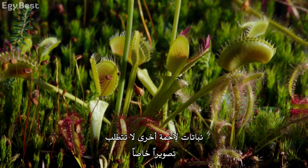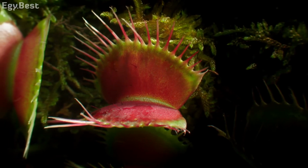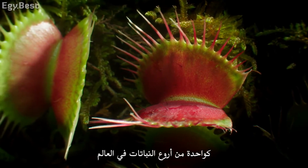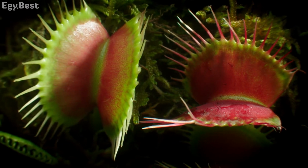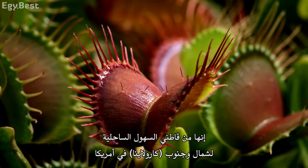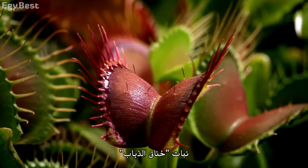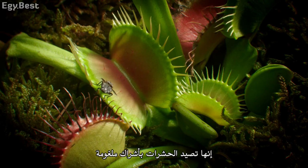Other carnivorous plants don't require special photography to show how fast they can be. Darwin described this plant as one of the most wonderful in the world. It's a native of the coastal plains of North and South Carolina in America. The Venus flytrap. It catches insects with booby traps.